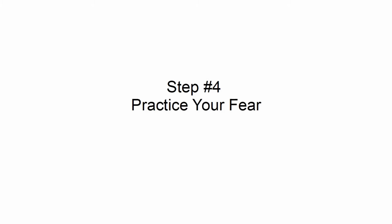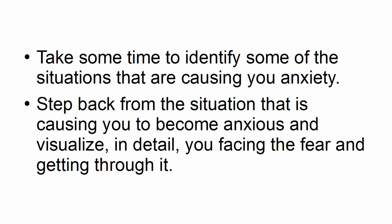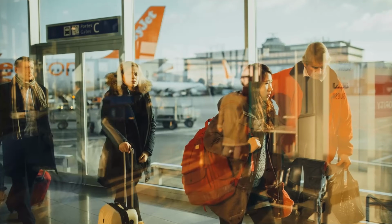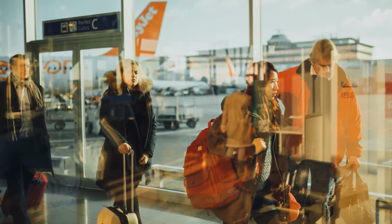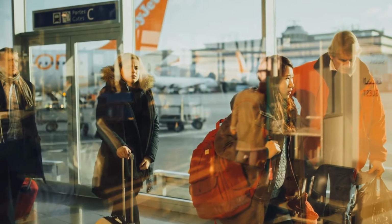Step number 4, practice your fear. Take some time to identify some of the situations that are causing you anxiety. Step back from the situation that is causing you to become anxious and visualize in detail you facing the fear and getting through it. Then start to gradually practice doing something that you fear to help you realize that your worries are generally worse than the reality.